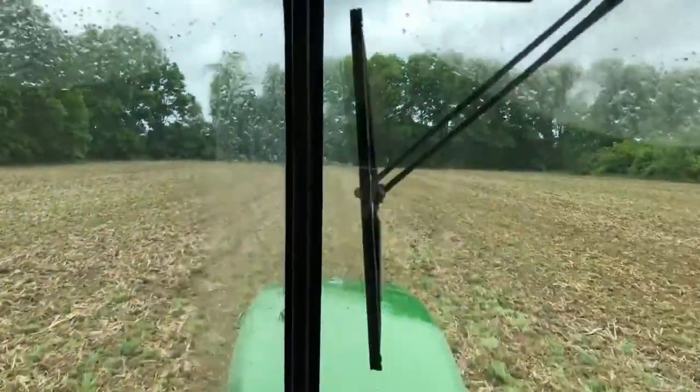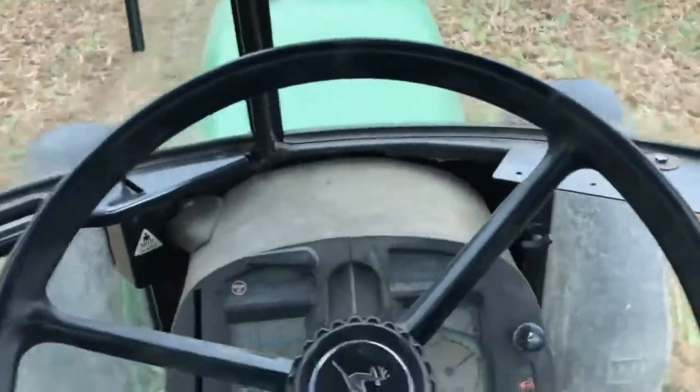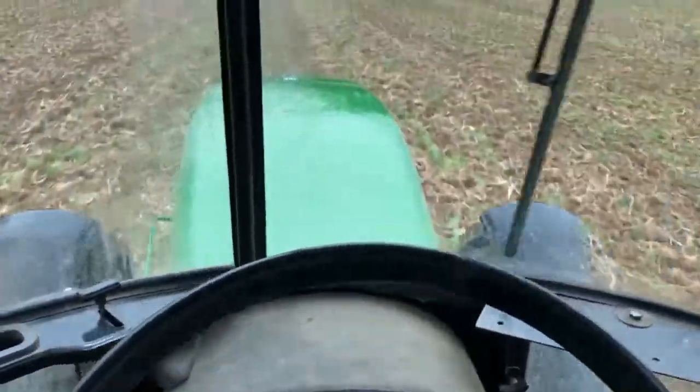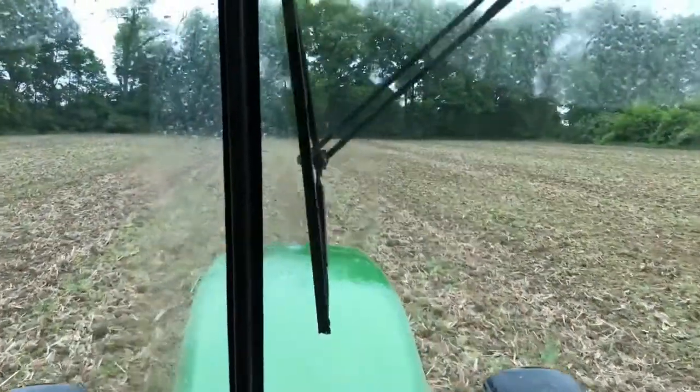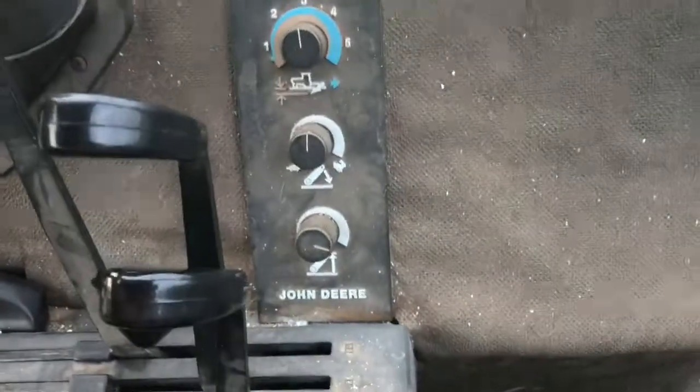And that leads us to this two-owner, 2,900-hour John Deere 4960. This particular tractor has been in the area since new. It was bought by a neighbor, and after a couple of years they traded it in for an 8400, I believe, and it was bought by the next neighbor who still owns it today. They traded in a one-owner cranked up 4630, and they traded it for this one.